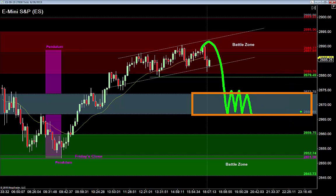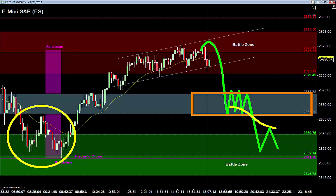Or again, if we do go back into that range, we then look for that strong run down. Again, look at this pattern here. Strong run down, moving average comes over. Bears now try to sell off the moving average. Again, it's not a trending day. What goes down is probably going to come right back up, and we're looking to buy right into that failure, going back up into that range.